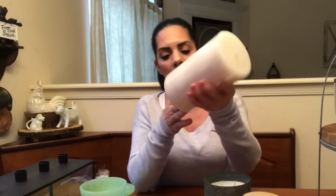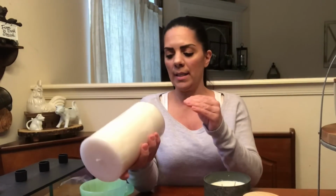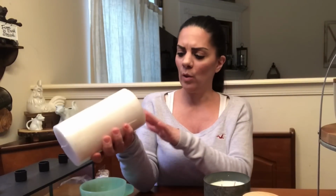Love how this smells. And then I got this big candle because I wanted to put it in my lantern, and this one doesn't say what smell it is. Maybe it fell off, I don't know, but this one smells good too. All the candles really smell good from her line. And this is a pretty big candle, guys. I didn't burn this either, but I want to put it in my lantern back there.